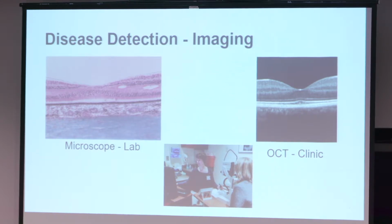So if you look at the pictures up here on the upper left, that's a photograph of someone's retina. That's a patient who's passed away. They donated their eyes to the lab. We got a small slice, and through the microscope, we can see in the pink, that's the retina. It's a quarter of a millimeter, very thin area.